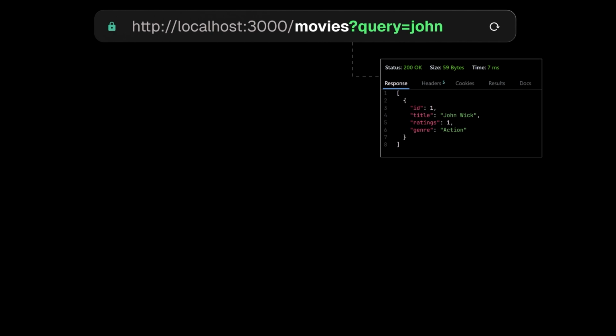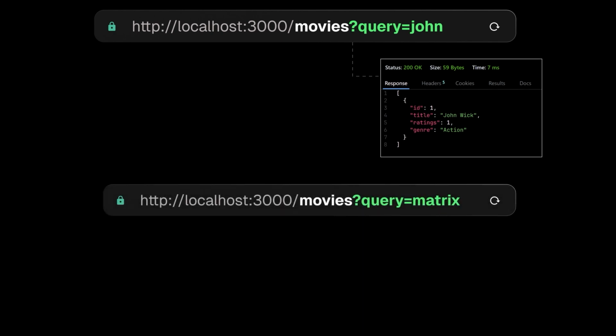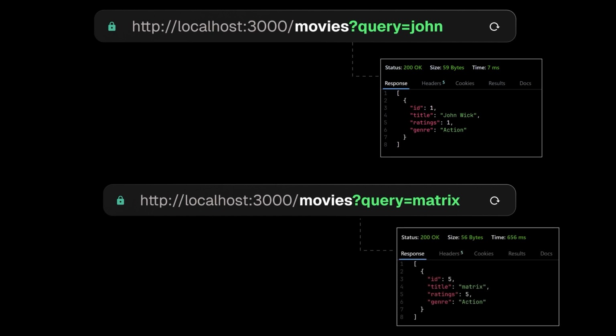In some situations we would want to search for a specific movie. So if I visit localhost 3000 movies, now it's going to give us the entire collection of movies, and I am only interested in the John Wick movie, so I'm going to have to specify a question mark, query equal to John, and now it's going to give us information about the John Wick movie. If I want to search for the Matrix movie, I'm going to have to write localhost 3000 movies, then question mark query equal to Matrix, and now it's going to give us information about the Matrix movie.